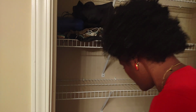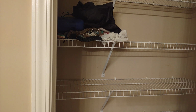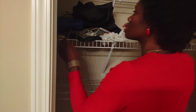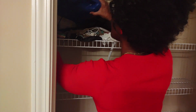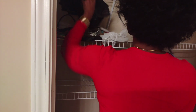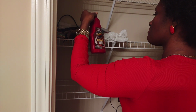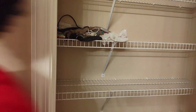Oh, I was looking for this. Oh my goodness. My nail polish remover. Okay. For the car. Car polish? I bet my husband was looking for this. Okay.